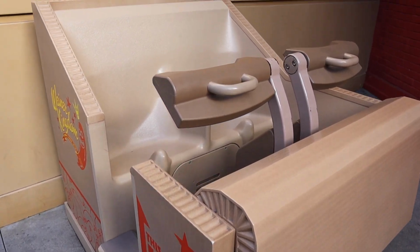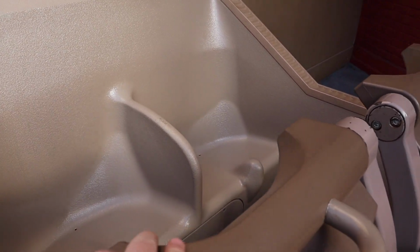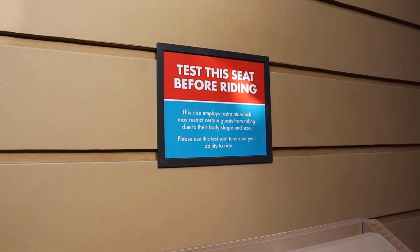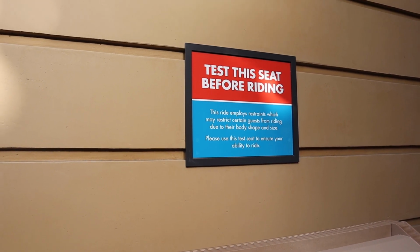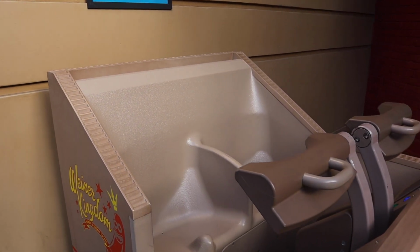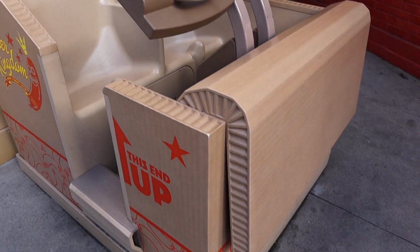As you see, this is the actual ride vehicle that you'll be sitting in. It's a two-seater, and the restraints move forward towards your lap. As it says on the sign, this ride employs restraints which may restrict certain guests from riding due to their body shape and size. Please use this test seat to ensure your ability to ride. So once again, this test seat is just located outside of the attraction on the left.